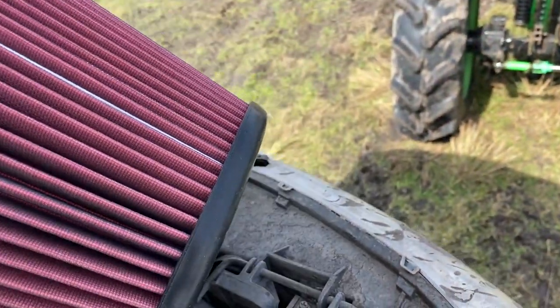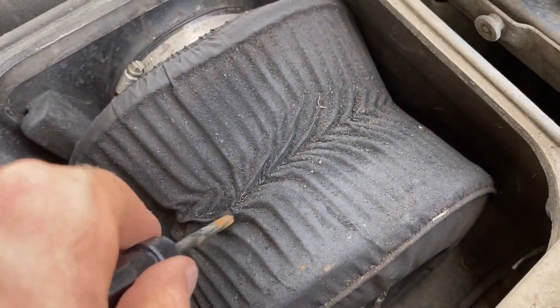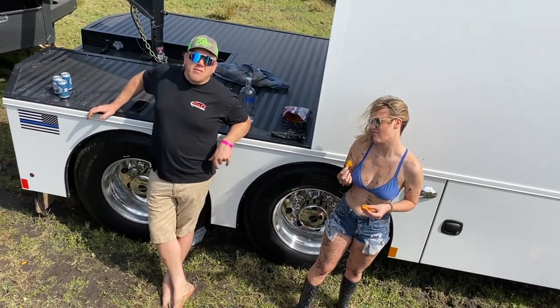Supposed to look like this. Here's a brand new S&B. These guys hooked it up with some spare filters. That's what mine looks like. It's actually collapsing from the suction. What? Mine was like that too.